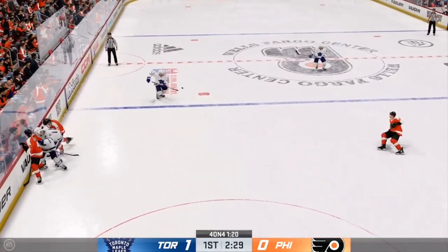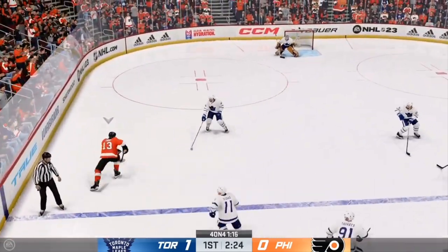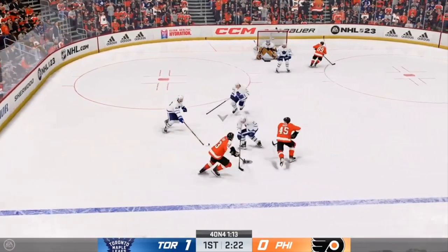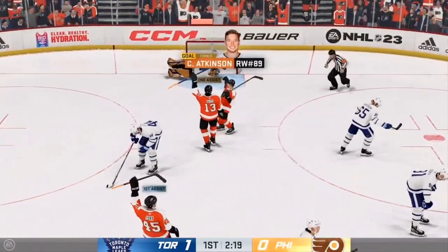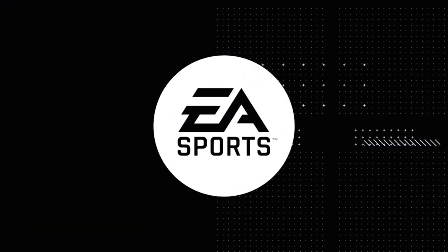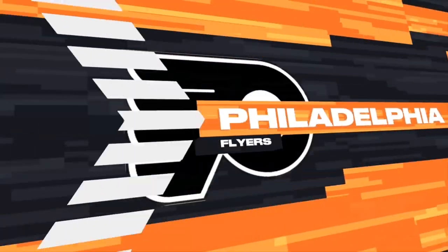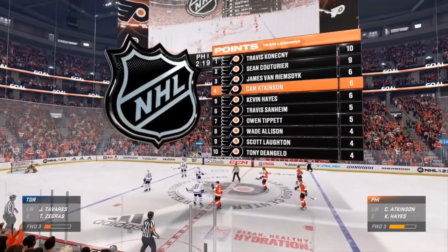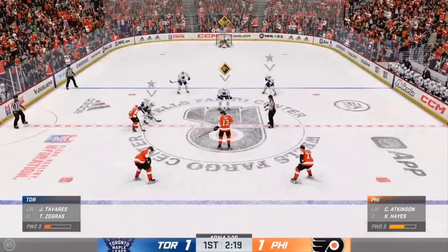Scrum along the boards. Philadelphia's moving it up the ice. Grabs control of it at the point. He scores! Going to the frame. You can feel the energy in this crowd. It's a tie game.